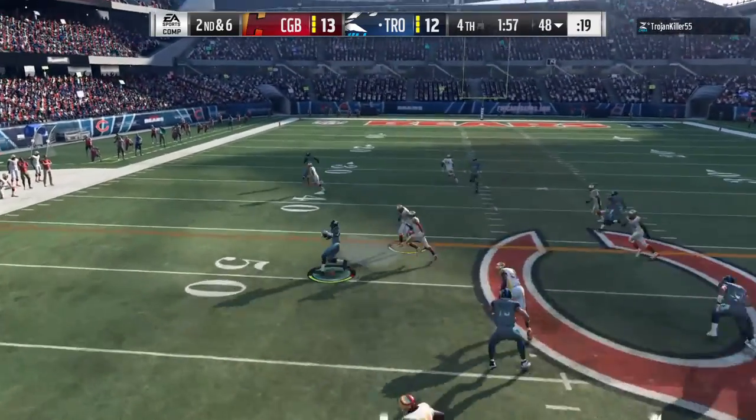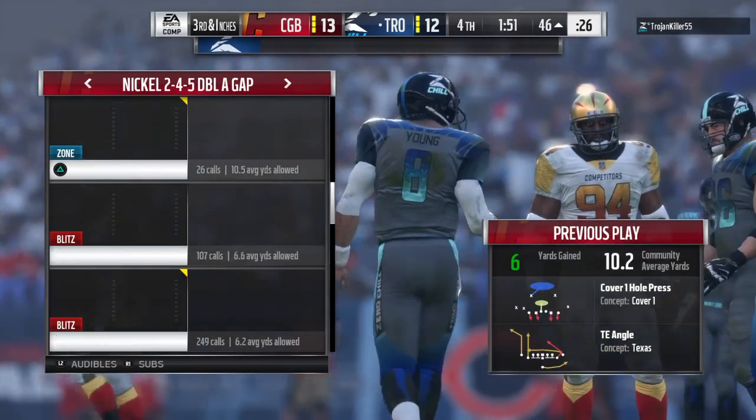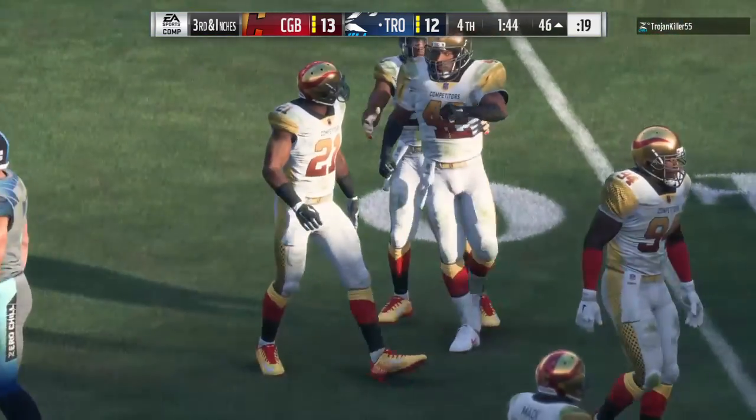Young to throw on 2nd down. Firing quickly here, and that's complete. 6 yards is the pickup, and that'll lead to a 3rd down. It drives some people crazy to see those short throws underneath. They've got to find a way to gash the defense downfield.